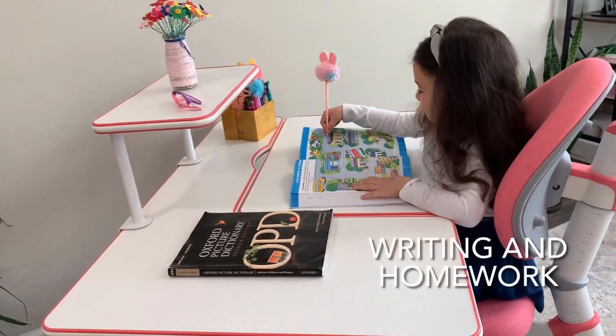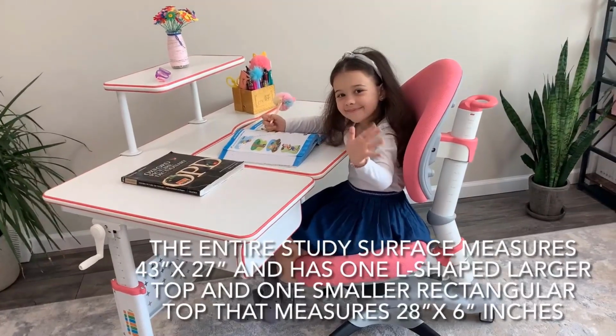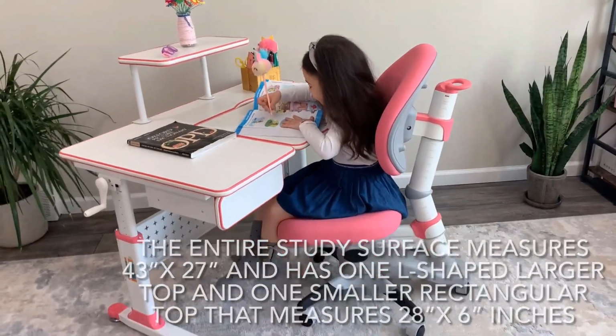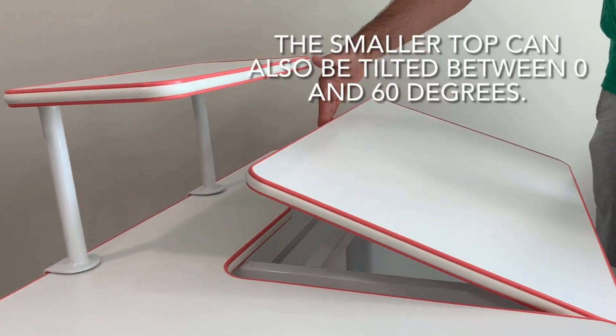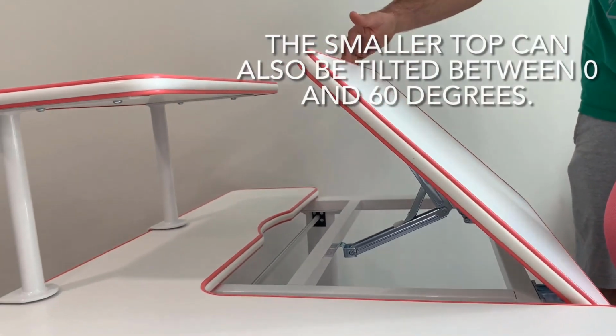All in all, this VIVO Kids standing desk is an excellent choice for your child if you are on a limited budget. It has everything your child needs for sit-forward/stand usage. However, the desk isn't of the highest quality, hence the price.